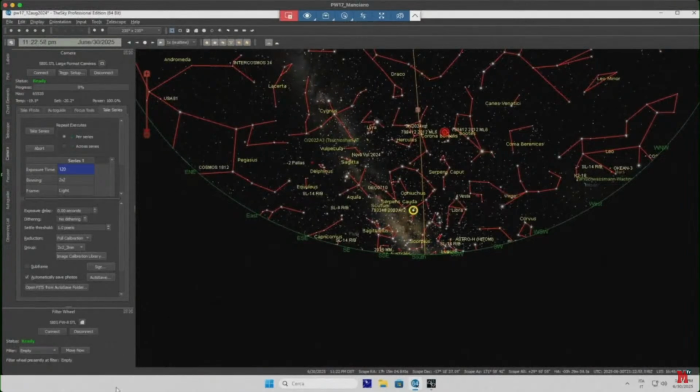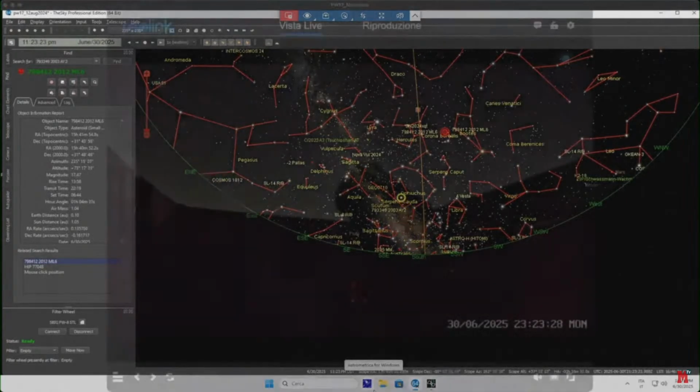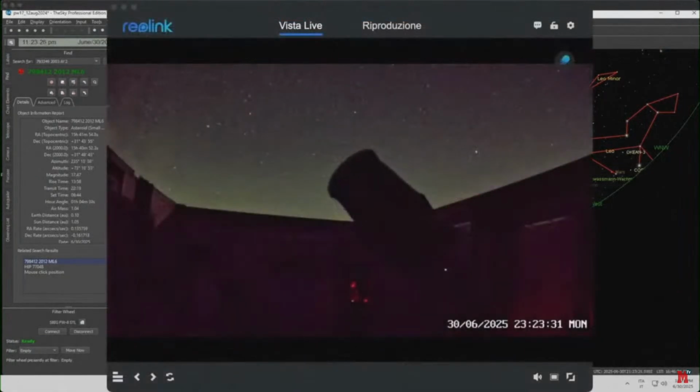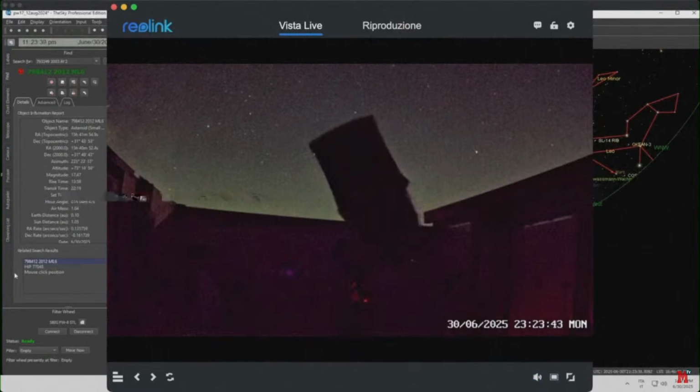While I ask the telescope to observe this other object, I will be happy, if you don't mind, to show the telescope pointing. So let's ask the telescope to go there. Okay. And now perhaps you can even hear some noise made by the telescope moving. I love how all these toys work.